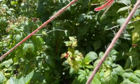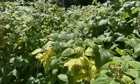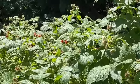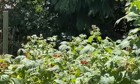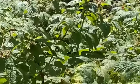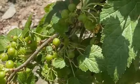Okay, so here we are. There's some of the raspberries you can see going red, and there's a few more in the distance there. I'll just zoom in a little bit so you can see them. Yeah, only the small ones. There's an awful lot more here that need to plump up and ripen up over the next few weeks.